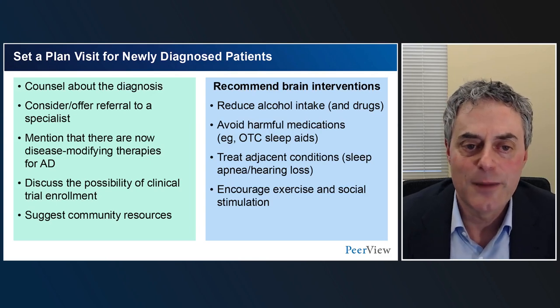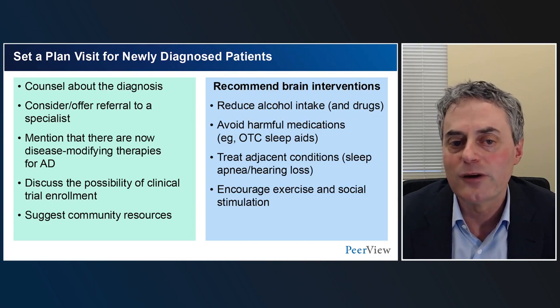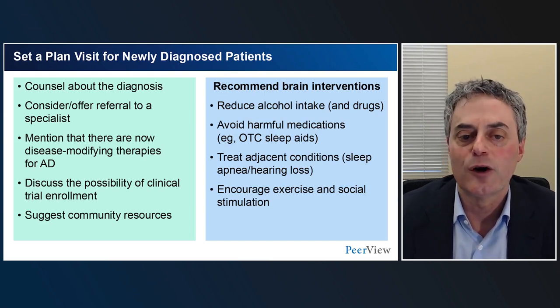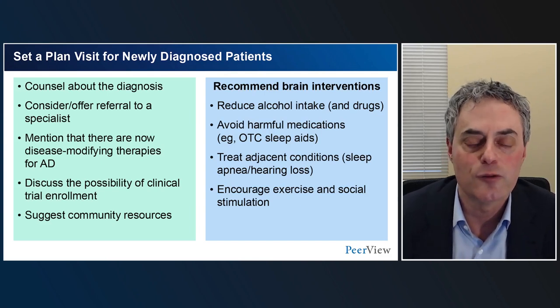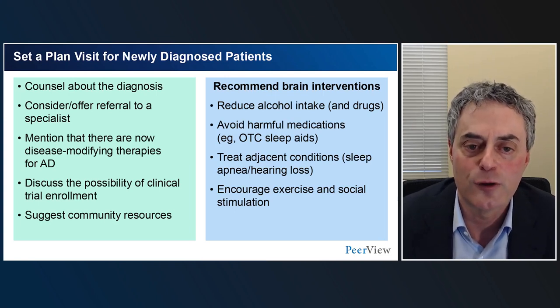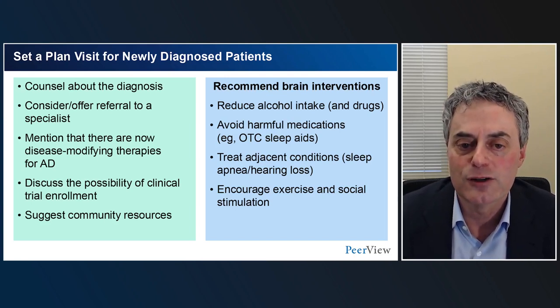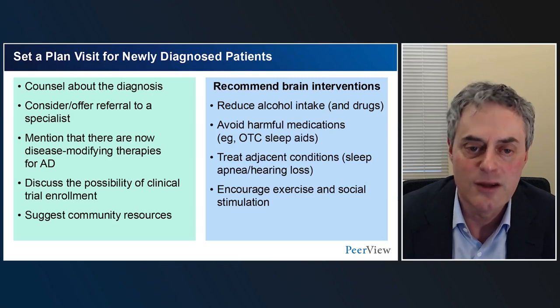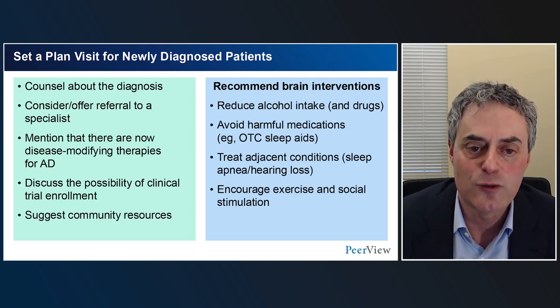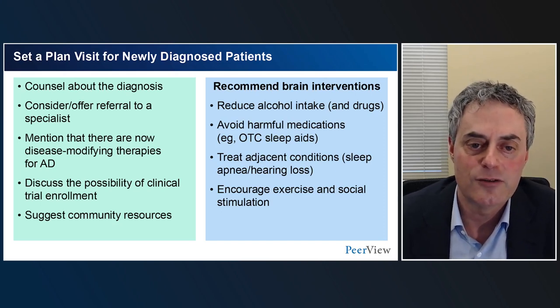Not a bad idea to have a checklist for yourself on how to run that visit where you are setting a plan for a newly diagnosed patient. You're going to counsel them about the diagnosis, consider offering referral to a specialist, mention that there are newer anti-amyloid drugs that can slow the progression of Alzheimer's disease. You want to suggest community resources and just go back to that checklist of recommended brain interventions.